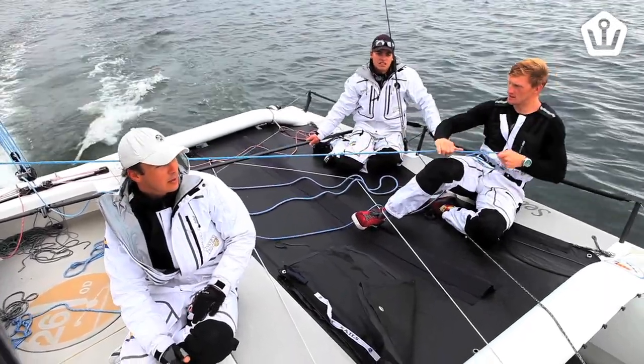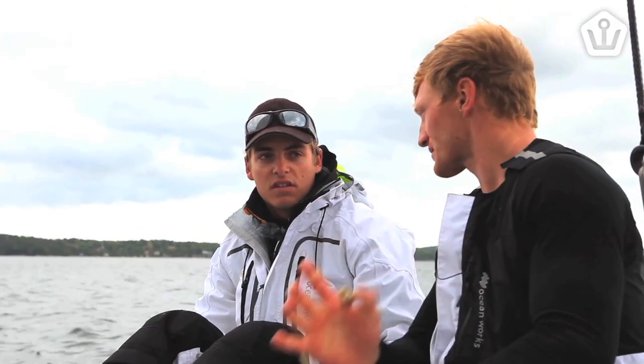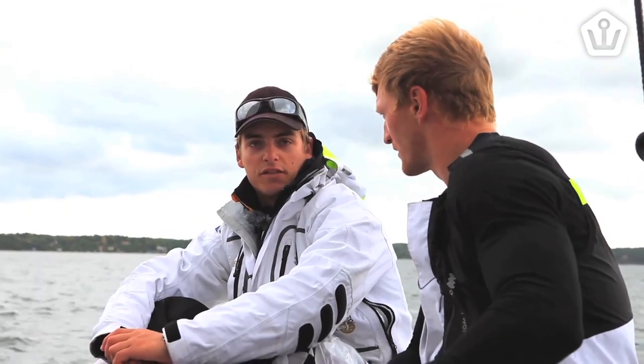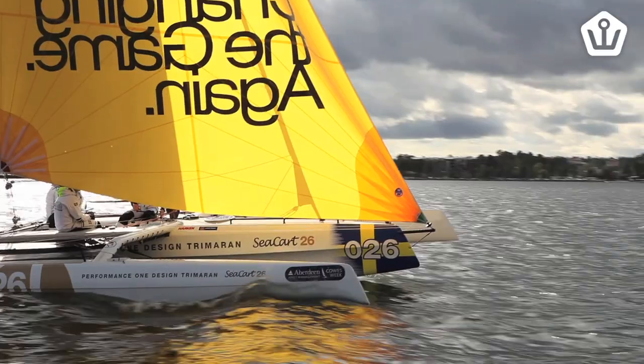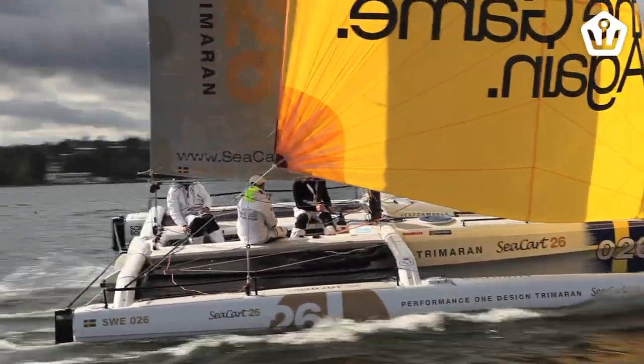In this breeze, how much faster would you think an Extreme 40 would be? I don't think top speeds would be much different. It's just that they'll go higher upwind and lower downwind. So course racing is a bit different. The Extreme 40 will beat it around the track, but not necessarily with much more speed.